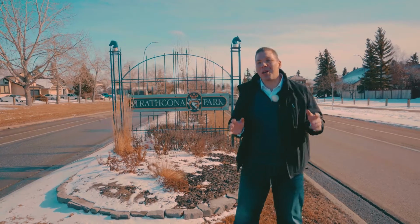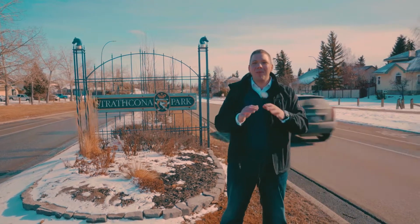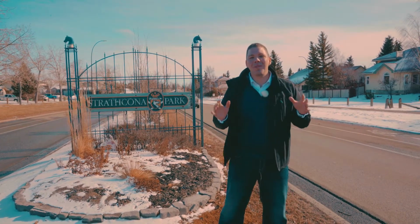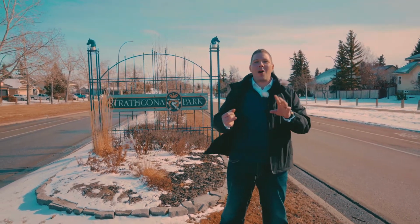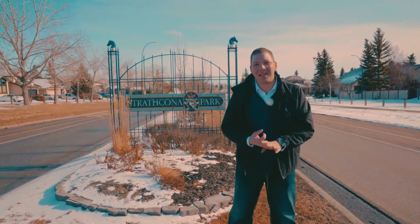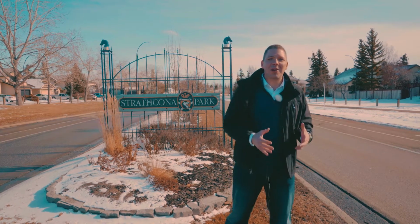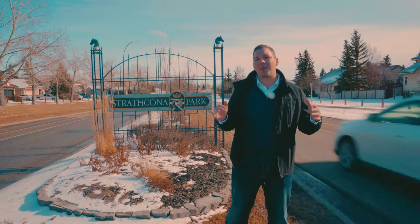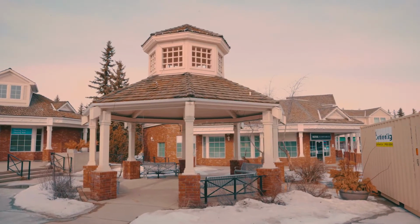So in summary, Strathcona Park is a low-density, family-friendly community that is absolutely lauded for all the amenities both in and right around this community, its access, and all the other features that come with being on the west side here. Plus, it's got a long proven track record of holding its value here in the community, even in tougher economic times, which is always important to us here at the Michael Smith team.